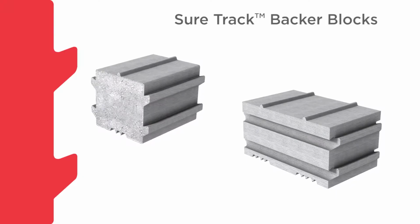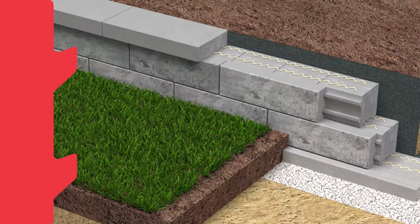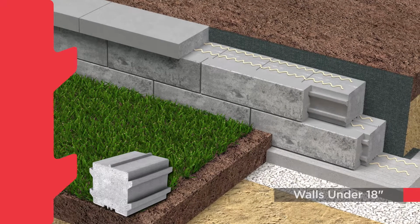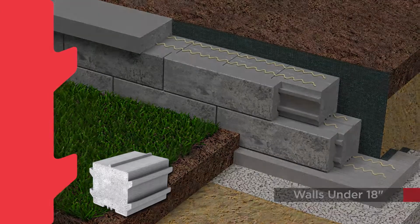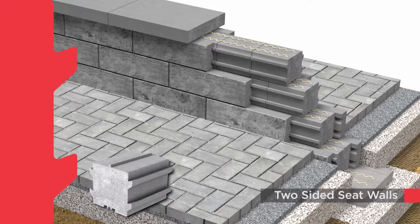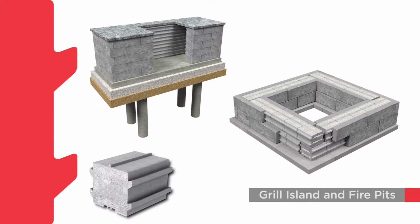SureTrack backer blocks come in two sizes, standard and large. The standard SureTrack backer block is designed for constructing walls under 18 inches in height, two-sided seat walls, and landscape features such as grill islands or fireplaces requiring a hollow inside.